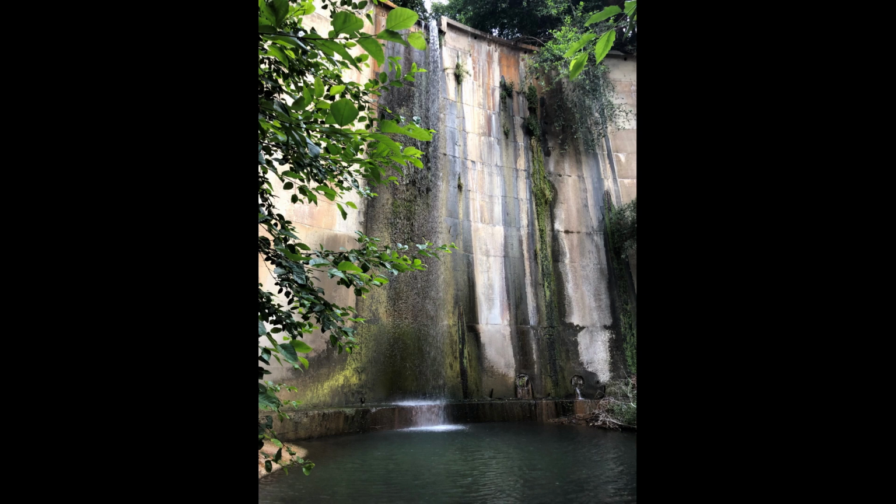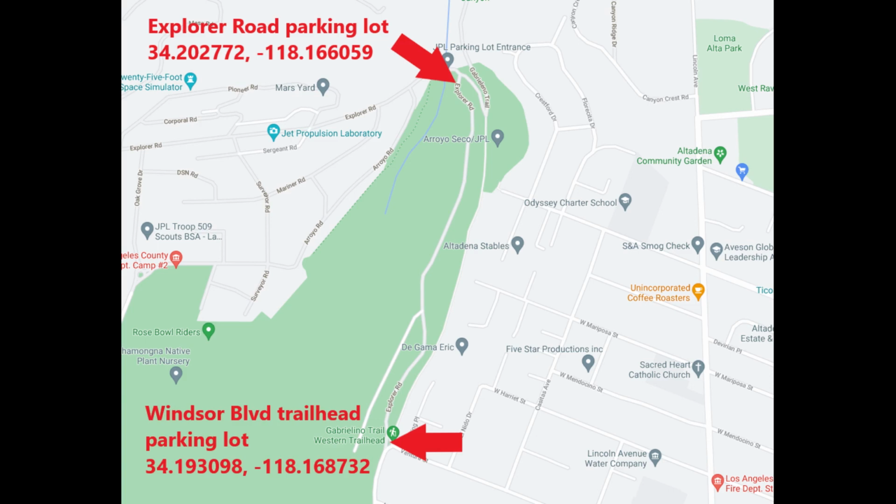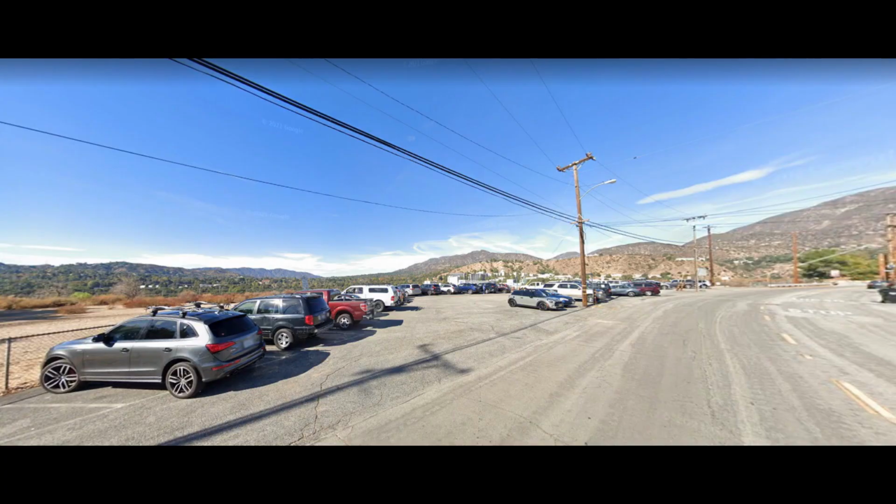When you arrive, there's plenty of free parking all around. However, there's two main parking areas to choose from. Here are the coordinates for both. The first is the Windsor Boulevard Trailhead lot, which is where most people want to park since it's the first lot you see when you arrive.